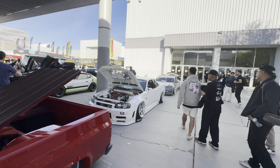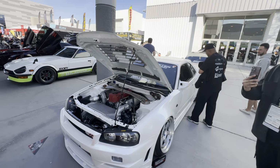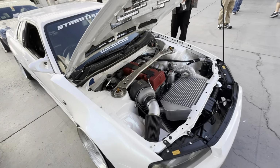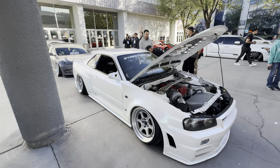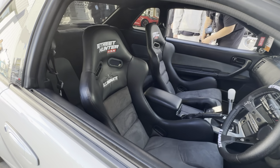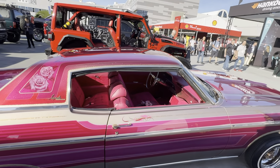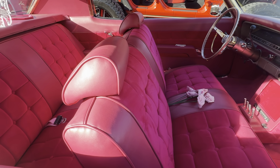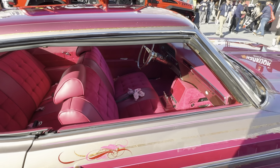Well, everybody in the JDM world has got to see this car. Randy from Eliminates R34 with a K-swap. That's beautiful. Oh, look at the seats too in this thing. Another sick lowrider. Oh, Brada. All the different colors of pinks. If Barbie wanted to take a lowrider, this would be it right here.